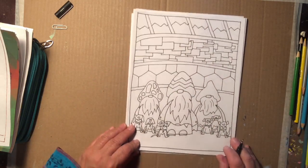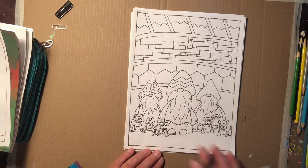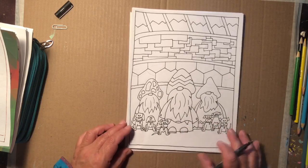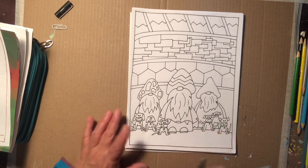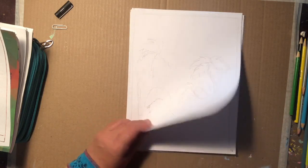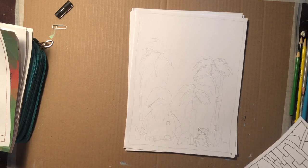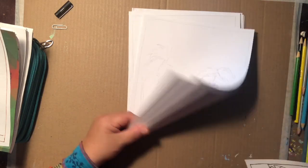All right, so that's that page finished. And I'm going to leave the bottom section so that you can fill in your own thing there. Maybe add some grass or maybe add some sort of texture there. And this is the one with the cat. Now, I'm not going to ink this one while we're live because my palm trees are in trouble. They are not good.